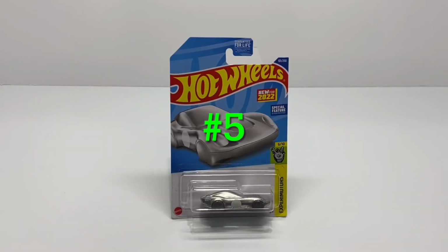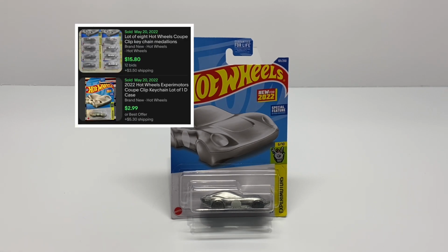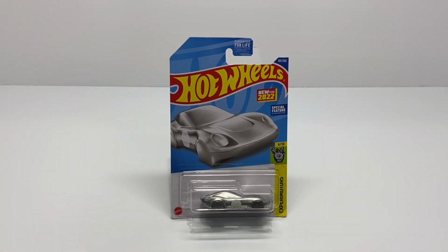Starting with number 5 on the list, the Hot Wheels Coupe Clip. And lately I've seen people buying these up in higher quantities. Granted, they're not going for a lot of money right now. I mean, no more than like $2 to $3 a piece, and even that's kind of on the higher end. But people are buying these up by the lots. I mean, any collector realistically only needs like 1 or 2 of these. Put one on your keyring, keep one carded, call it good.